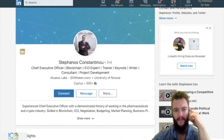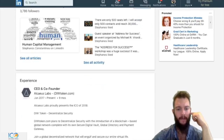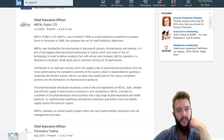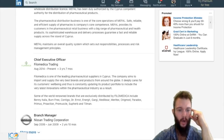And having a look at the CEO's LinkedIn, the connection to the medical industry becomes a little bit more apparent. Of course, CEO and co-founder of the website we just looked at. But if you go back through the LinkedIn, there are some connections. So he was the CEO of Mefal Public Limited, which is a pharmaceutical warehouse company. And prior, he was CEO of Phil Modica Trading, which is one of the leading pharmaceutical suppliers in Cyprus.